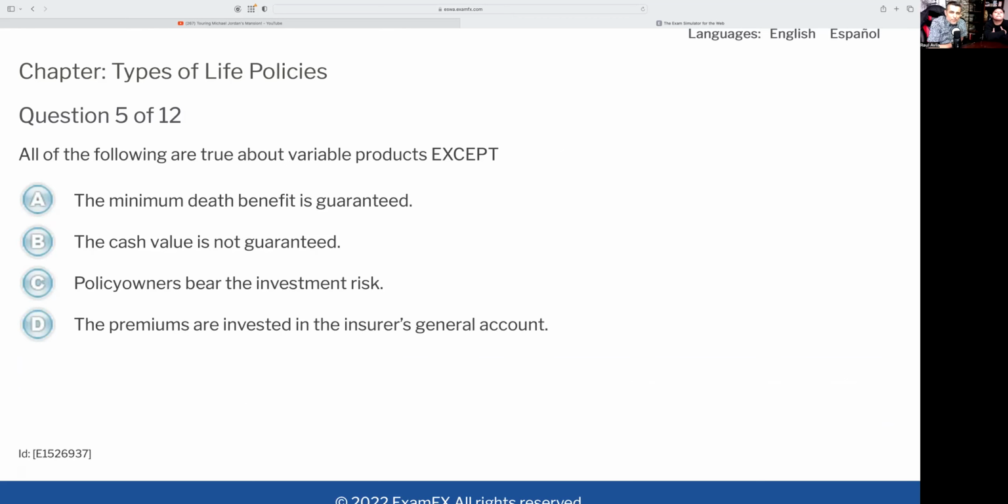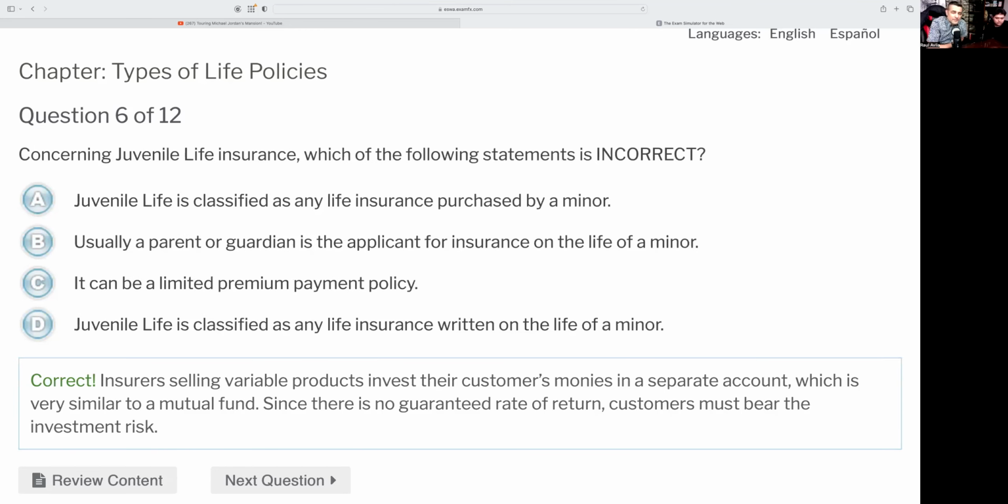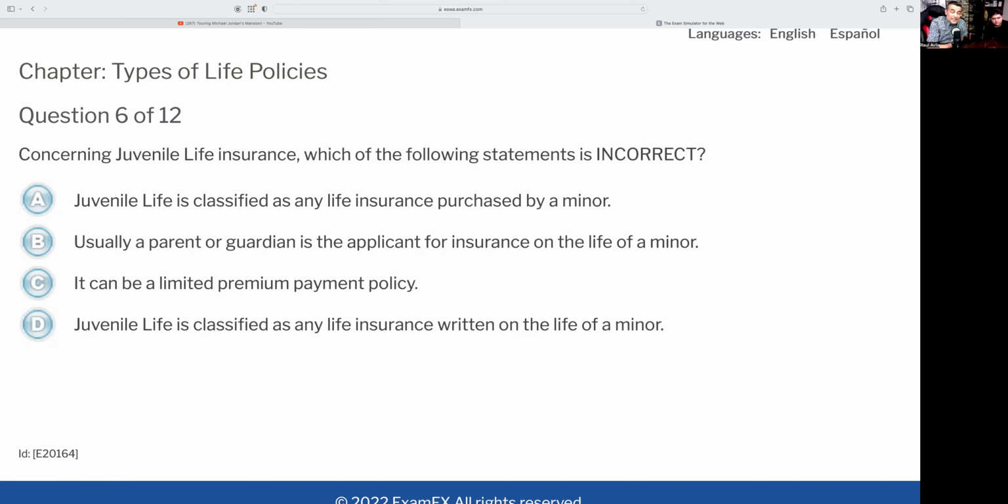All of the following are true about variable products except, here we go. The minimum death benefit is guaranteed. I think that's true. The cash value is not guaranteed. Yup, it isn't because it varies. It's variable. It goes up and down depending on the stock market. C, policy owners bear the investment risk. Yes, they're the one investing in the variable products. So the answer has to be D. Premiums are invested in the insurance general account. No, they're invested in the separate account. Everything that has the word variable is invested in the separate account. All right, guys? If you repeat this video over and over, you're going to get it and you're going to pass this test.